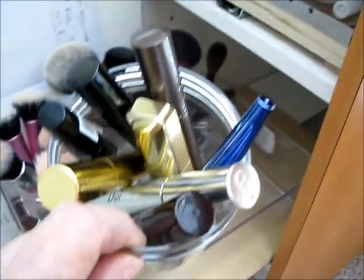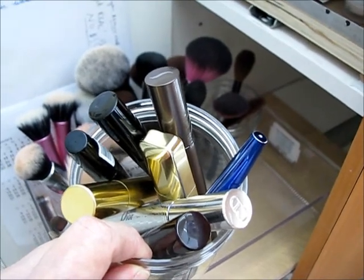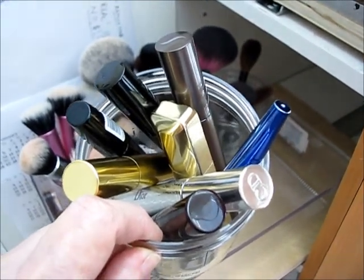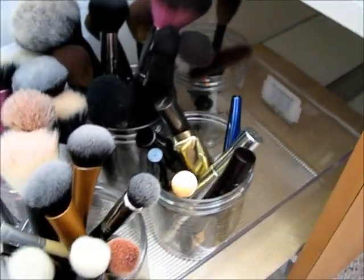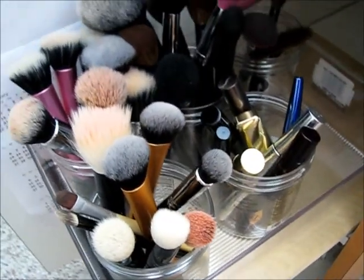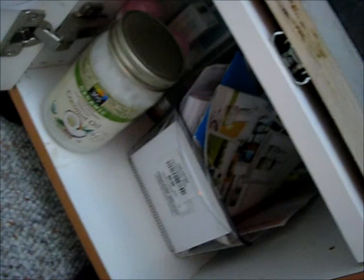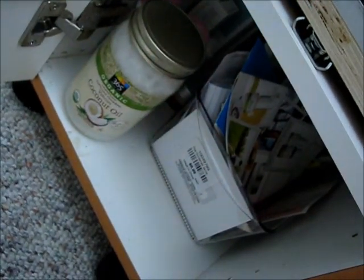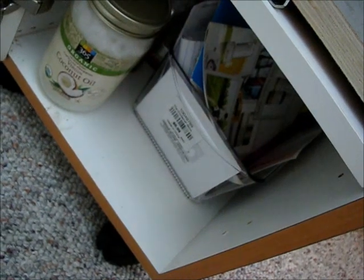Also in this area I keep my mascara. I'm sure that you can recognize lots of mascaras in there. And right now I'm playing with a bunch of mineral ones to see if I like them any better than the ones with chemicals. I have other junk, literature that I keep. I have my coconut oil. I have a whole bunch of Indie Lee products down there for my storage and so forth. And that would be on the left side.